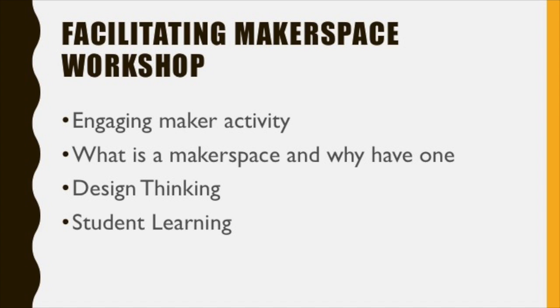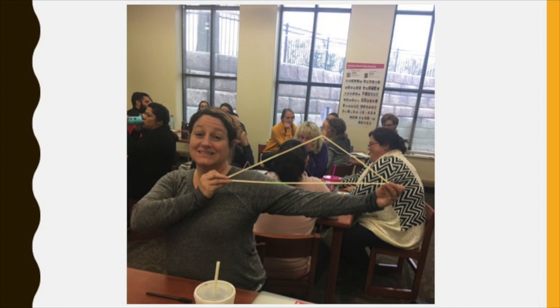The different parts of our Makerspace workshop included an engaging maker activity, an article on makerspaces and why to have one, design thinking strategies, and indicators of student learning and how to know if they're learning in a maker environment. Part of our workshop was an engaging activity where teachers actually got to make something.